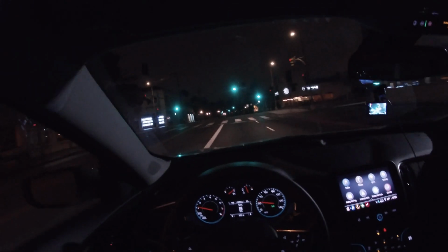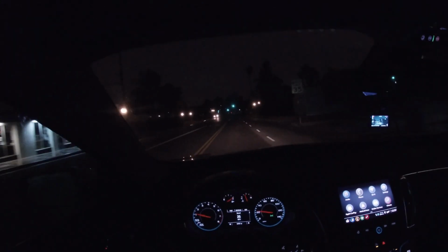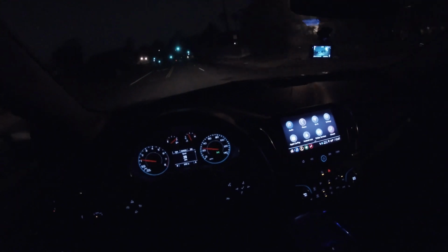But the funny thing about the torque in this car is it makes 180 pound-feet of torque, so you get 30 more torque than if you buy a Scion FRS or a Subaru BRZ.